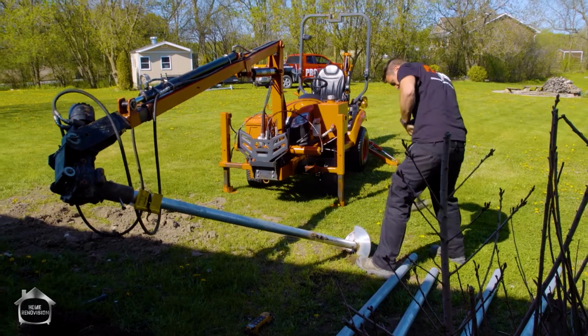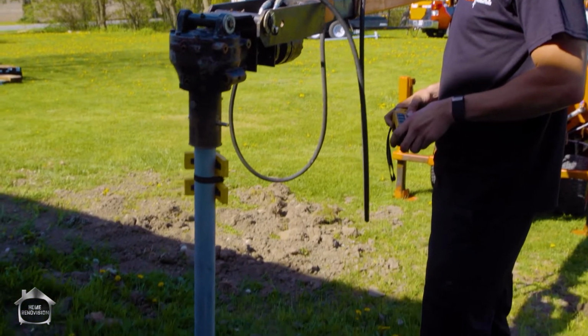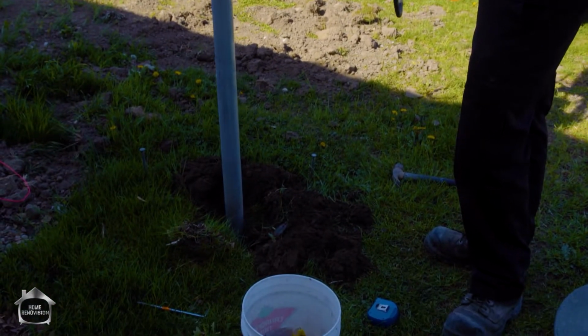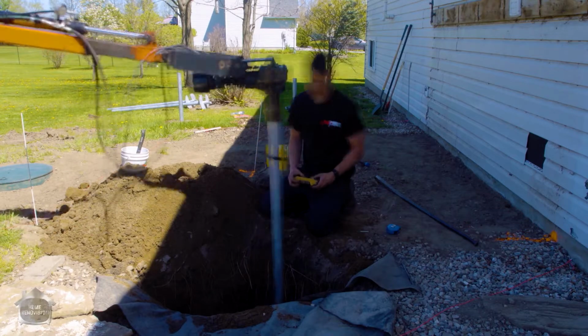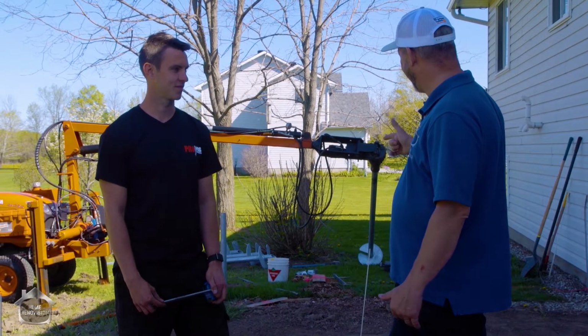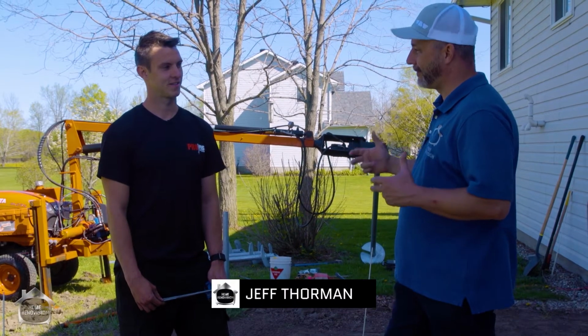Helical piles. How long has this technology been around? About 23 years. Wow. And has it evolved much in the last? It has, yes. All the galvanization is newer technology. So these posts are going to last a heck of a long time. I know my engineer tells me when they're engineering, they're looking for a 50-year product.